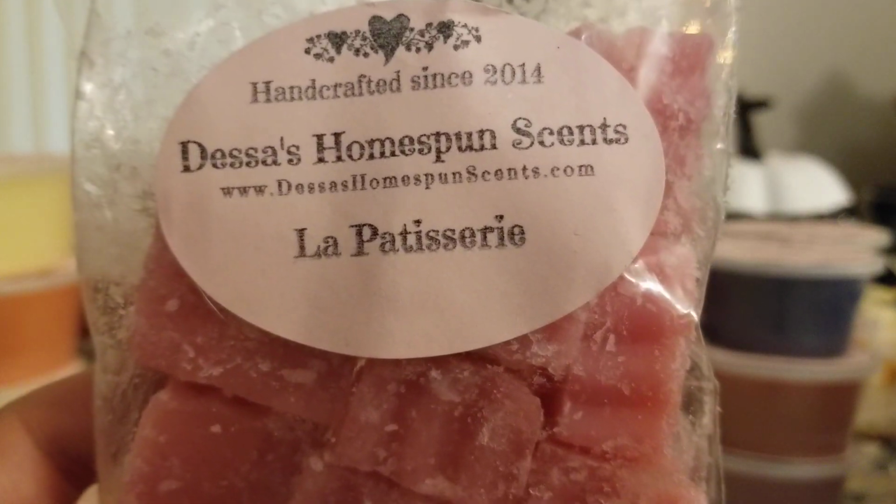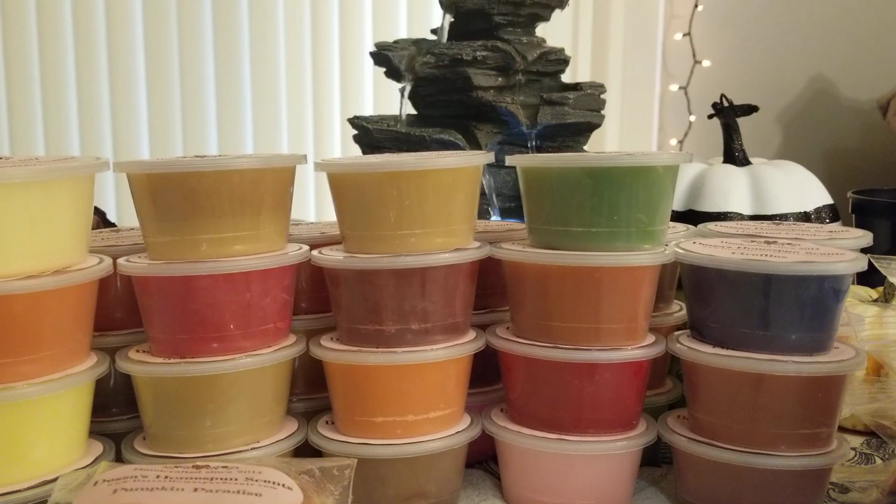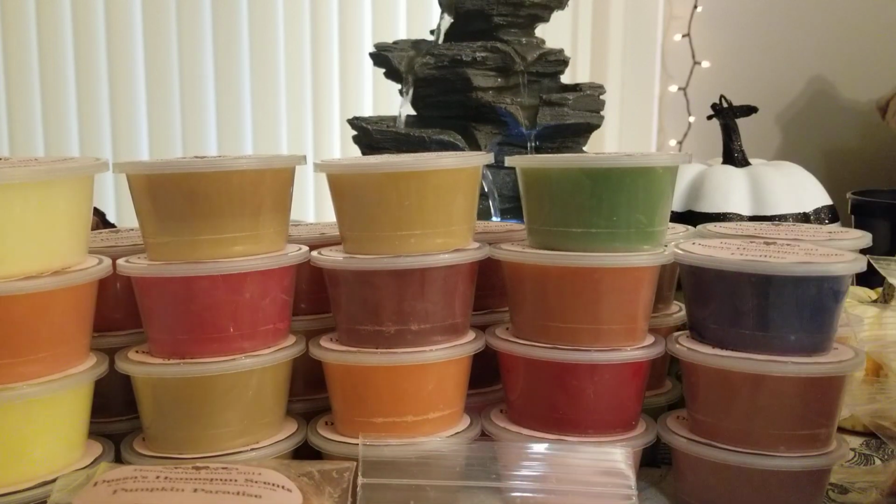All right, I got La Patisserie. Devin again showed this one in her Dessa's video a while ago, and she actually got it as a sample, I think, and the way that she described it sounded so good, and I skipped it the last time, so I wanted to get it now. Oh my goodness, I love this. I forgot to get the scent description, but it's like a sweet bakery cinnamon with maybe a shortbread or a sugar cookie or something. I don't know, but it mostly smells like a really sweet bakery cinnamon, and I am in love. I really need to get more of that one as well.